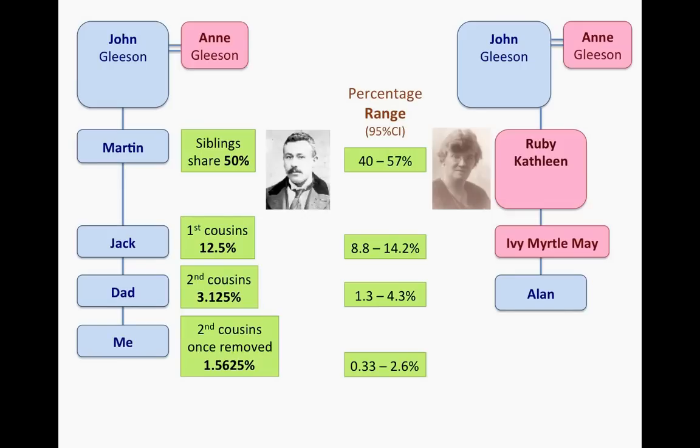So for second cousins, we're looking for an average of 3% with a range of 1.3 to 4.3%. Well, the results came back, and Dad and Alan matched 2.6% of their DNA. It was exactly the same. They had 2.6% of their DNA in common, and my DNA was 1.5%. I shared 1.5% of my DNA with Alan.